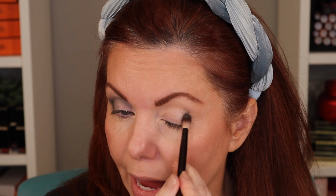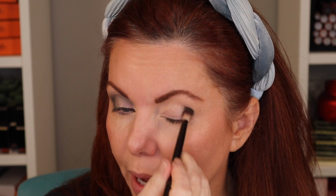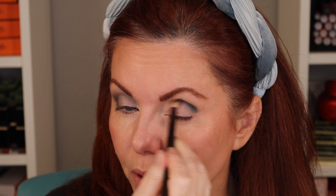These shades, you can already see I have some fallout from this one. I mean, I am using the tiniest amount. So I would say that this, I mean, they say they go bad in 6 months. I don't really believe that, but okay.